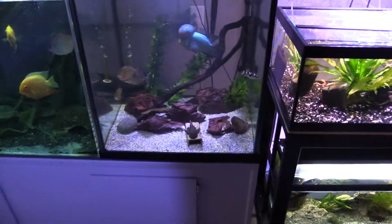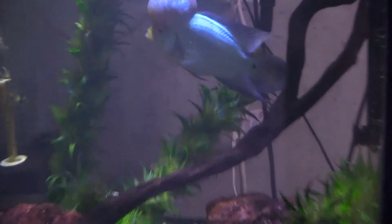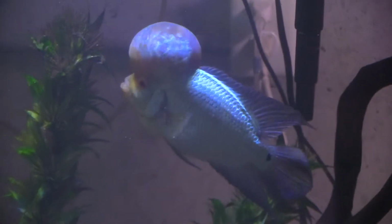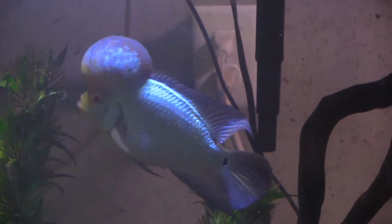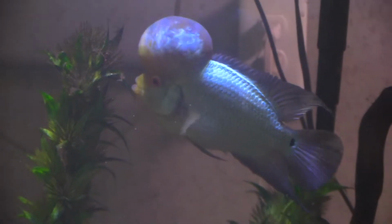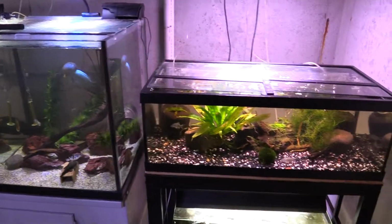Next to them in the 60 cube I've got some South American puffers and some silver dollars and the main fish, my Tysook flowerhorn, who really has blossomed. It's probably inch for inch one of the best flowerhorns I've ever raised. I got him when he was real small and he just keeps getting better.